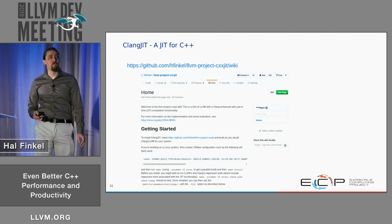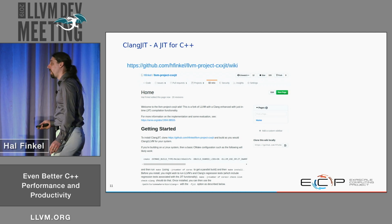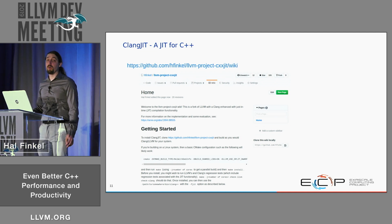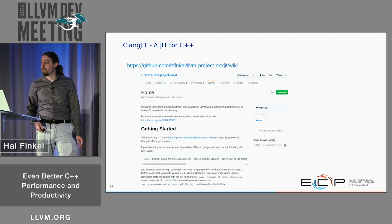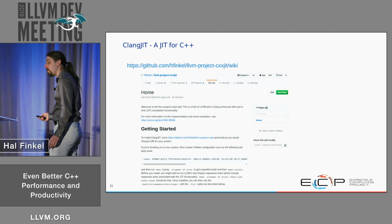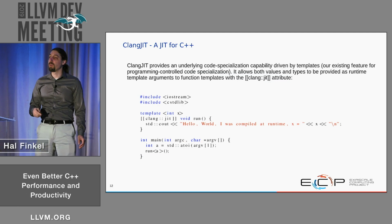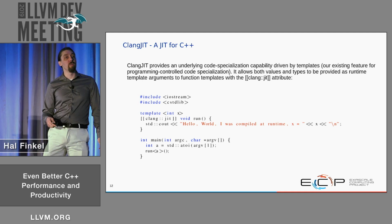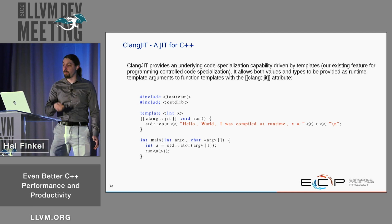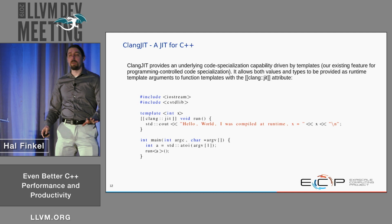So let me also just quickly mention that what I'm going to show you is an implementation that is available on my GitHub page. This is something you can download and try out yourself. There's a wiki that gives you some instructions about how to install and how to use it. And please do try it out and provide me with feedback if you are curious. Okay. Oh, and the other thing I'll mention is if you're looking for a somewhat non-trivial example of how to use LLVM's JIT infrastructure, at least the old API, then feel free to check that out because it does that.